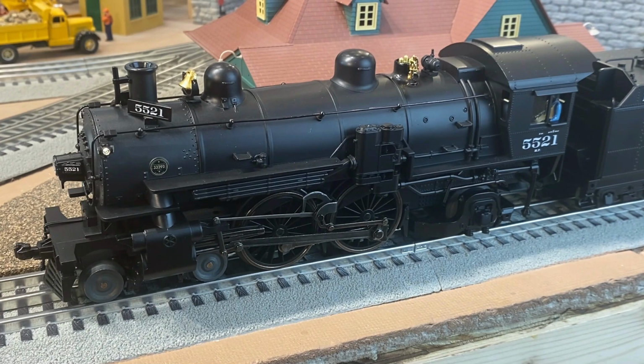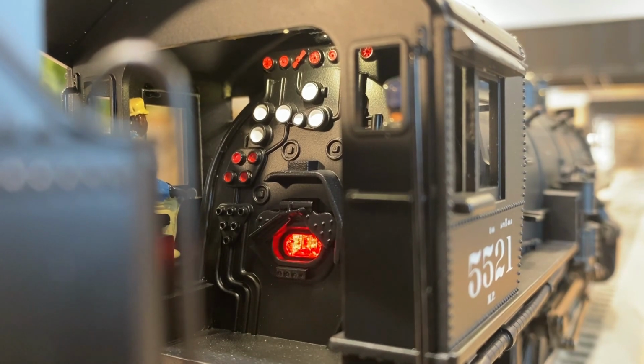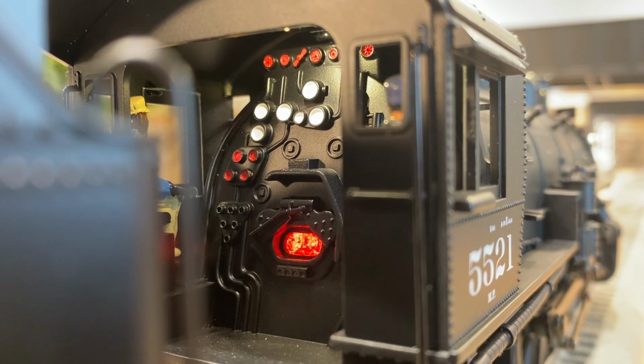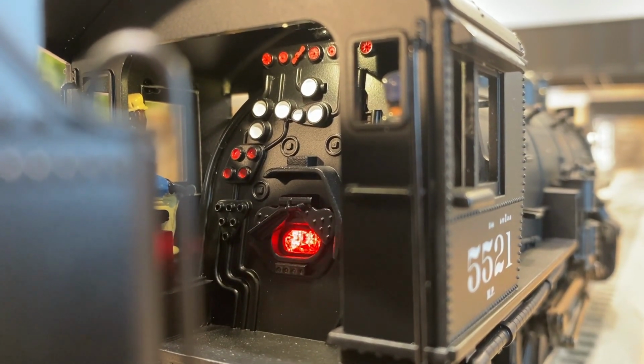Note that next we come to the generator. In the cab, you've got a window on each side. You've got the fireman and the engineer on the other side. Peeking into the cab, you can see some modest detail. You see the flickering and glowing firebox. You see the gauges and the valve handles. They're nicely painted. I'm pleased with it.